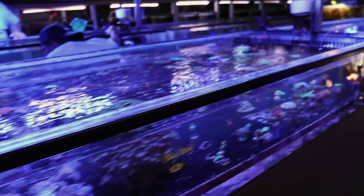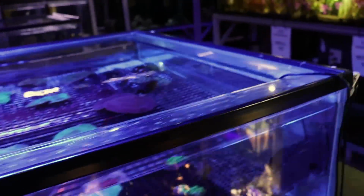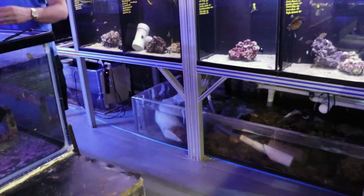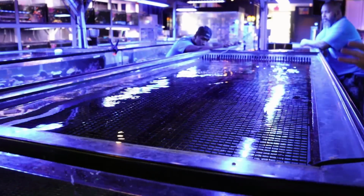What was the reason behind that? It's more traditional now, running as two tanks. Check this thing out. This used to be a frag tank, like variance between the two raceways. It was easier to just get the four customs put in and move that down here.